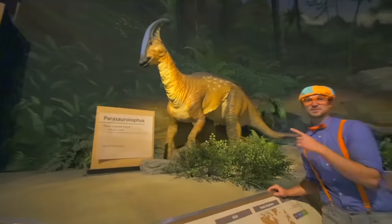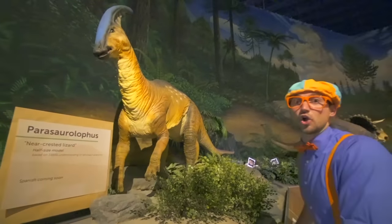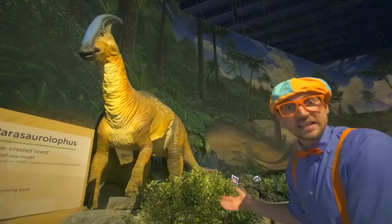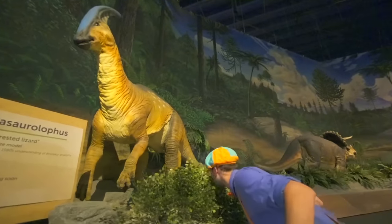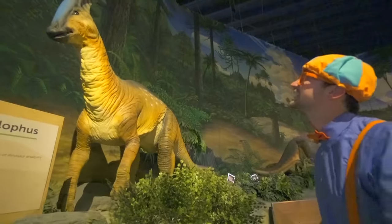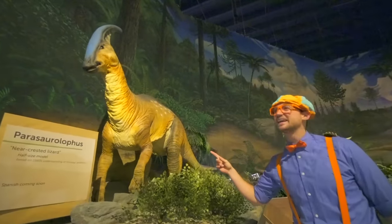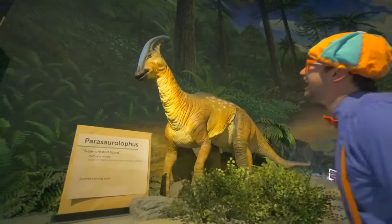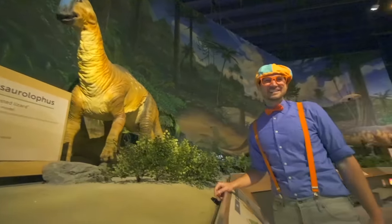Oh, this dinosaur right here was a herbivore. See, these plants? That means it eats plants, and plants only. It doesn't eat meat. And look at what's on its head. It kind of looks like a shark fin. So silly.